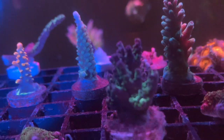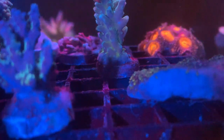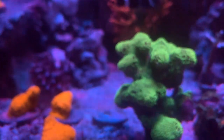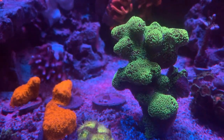Just learning. Also, a quick little tank update. My fish are doing good. You remember that I had some issues, really, really bad tang aggression. And they're doing good. They're swimming together. The Scopas, I got a chocolate tang. My purple tang was acting like he was Jaws, just beating everybody up. But he's doing way better now, so I'm really happy about that.